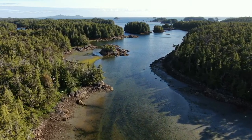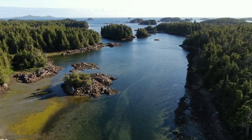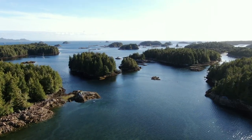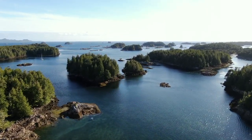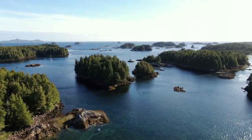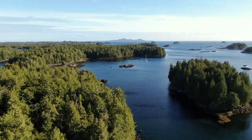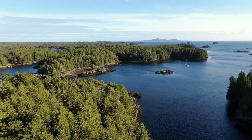Banks Island lies within the unceded territory of the Coast Tsimshian First Nation. It is 72 kilometers long and 18 kilometers across at its widest point. Banks was the name given to the island in 1787 by Archibald Menzies, botanist and surgeon of the fur trading vessel Princess Royal, in honor of Sir Joseph Banks, at the time president of the Royal Society.